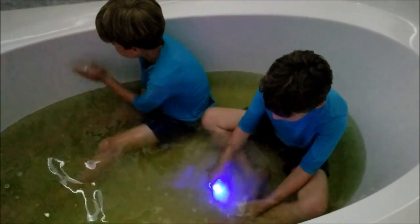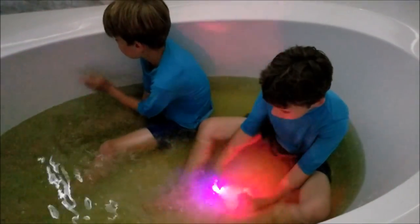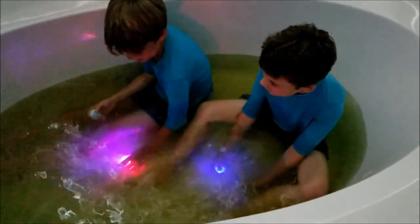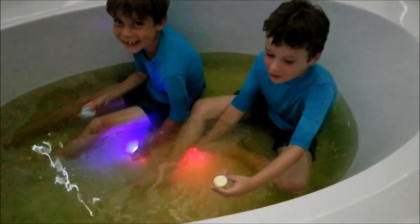I'm underwater, please, man. You don't have to hit it that hard, Colton. Just get in the right spot. All right, hit it harder. Just hit it harder. There we go. Now you can find it in the water. Now he's going to break my tub before he breaks the ball. The LED. You want some yellow water?